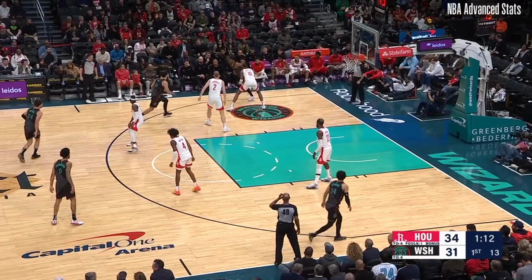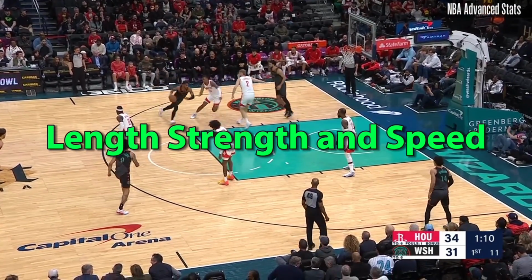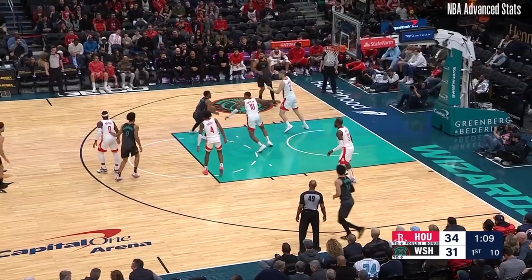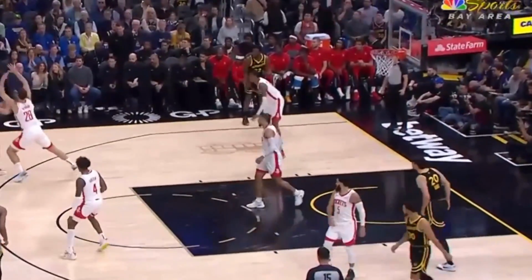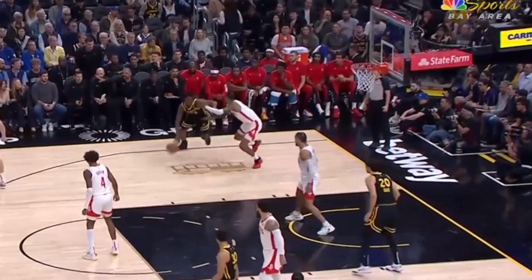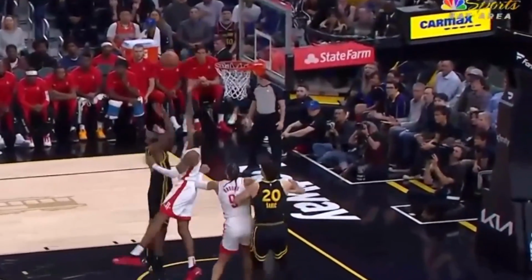So when defending on the ball, Jabari has this perfect blend of length, strength, and speed, which allows him to step out and guard pretty much any perimeter scorer. You'll see him here first have the foot speed to slide with the offense's first attack, then the size in the paint to alter this finish.